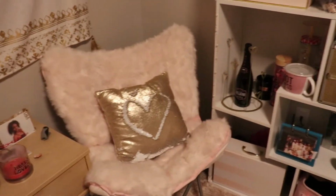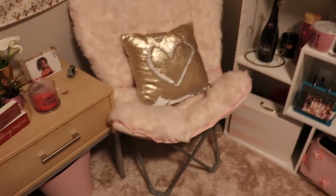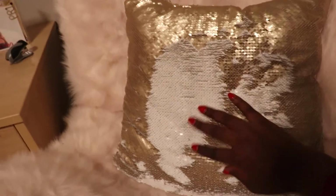There is a couch that I usually sit on to study. It's super comfy. And would you look at this? I am addicted to seconds. Like, I'm addicted to seconds. And under the bed, we just hid the cubbies. They pretty much hold my stuff like lingerie. And over there is my workout stuff for when I don't feel like going to the gym.